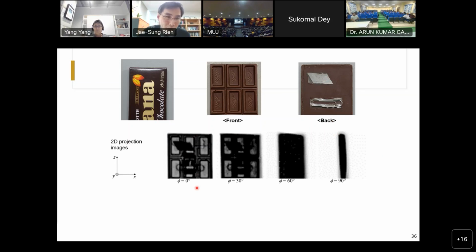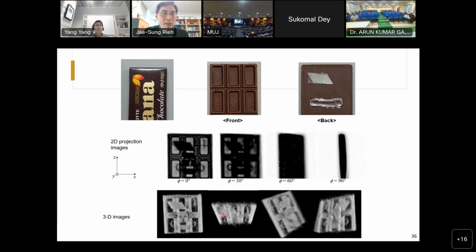So you can see not only the chocolate, but here you can see some metal objects here and there. And those pictures can be taken at many different angles. And if you combine those pictures from different angles, basically you can obtain a three-dimensional structure. So that is basically tomography based on terahertz.